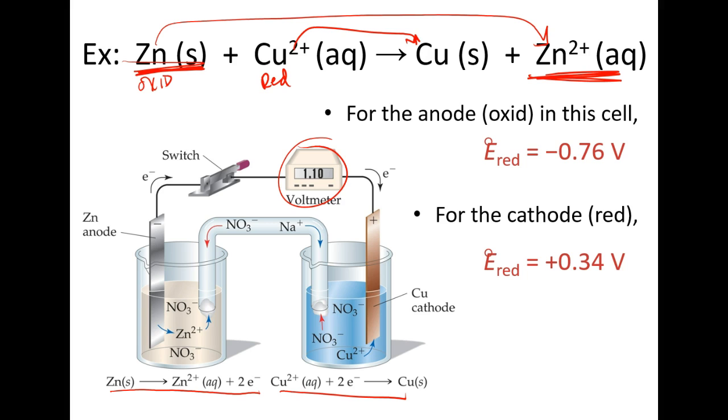And I believe on your handout it's 0.337. This just has different significant figures. So we do have the two half reactions that we're concerned with.